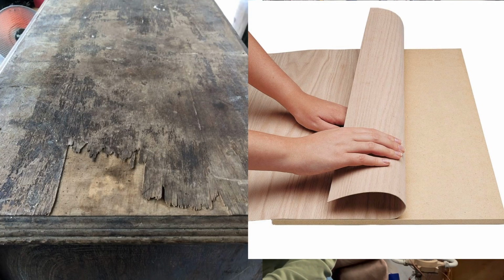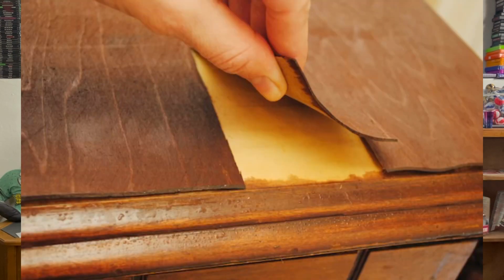Now, if you see thicker veneer, that also indicates an older piece, because nowadays they use that paper thin veneer, but that old antique piece would use those thicker pieces of veneer, as you guys can see here, that really would help you identify it being a lot older compared to the newer counterpart.